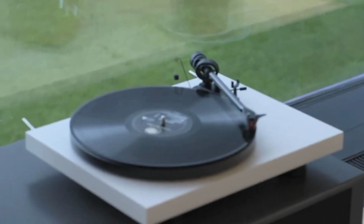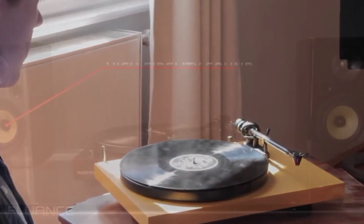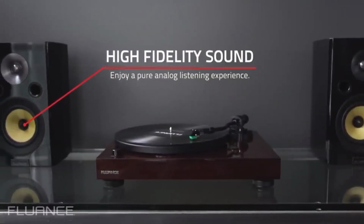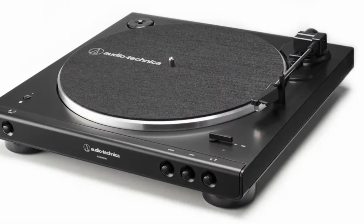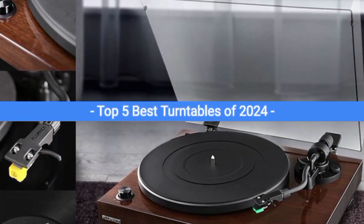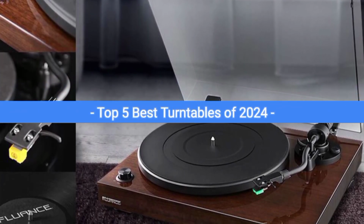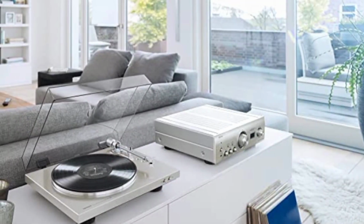There are a lot of turntables available on the market, but choosing the wrong turntable can waste your money and your valuable time. So be sure to get a little bit of information about the product before buying the product. In this video, I will show you the top 5 best turntables of 2024. After extensive research and testing, I've made this list.